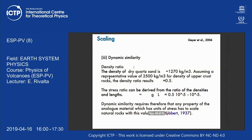We can see other pictures. Okay, here I don't know why these lights look so bad. I need to have a look.